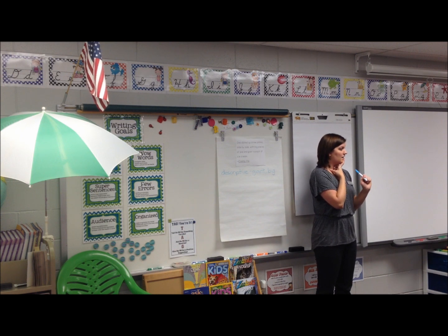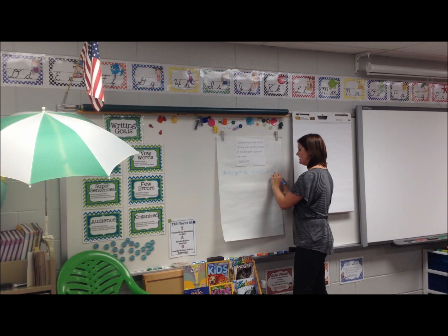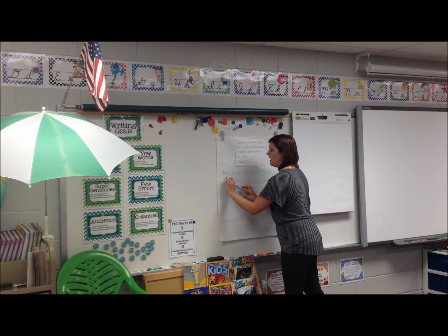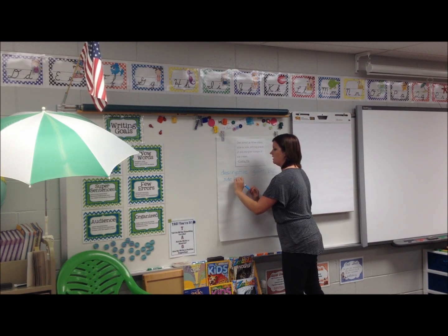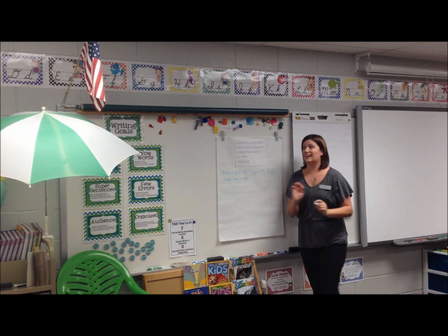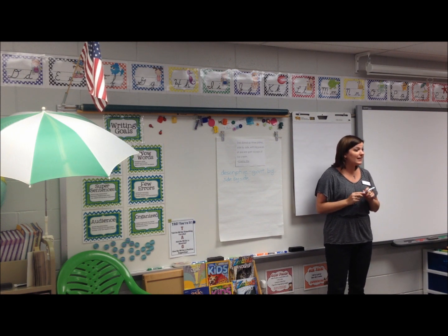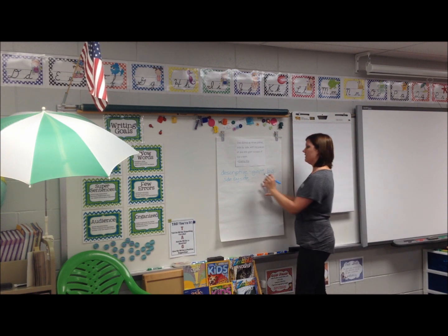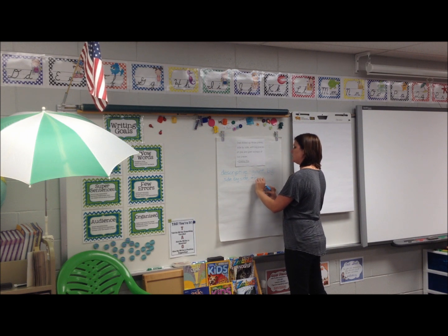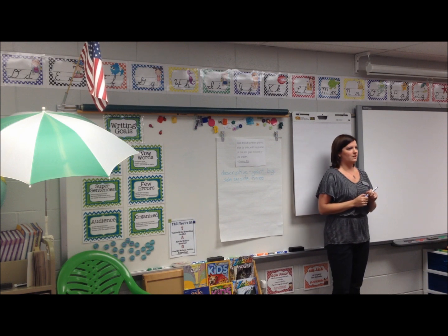Yes, sir. Side by side is how the plates are. A good side by side is descriptive because now you have an image of how the plates are. Good. Side by side. Anything else? Yes, ma'am. 3. It's describing how many. We have lots of description in this sentence, don't we? Yes. Okay. What else do you notice?